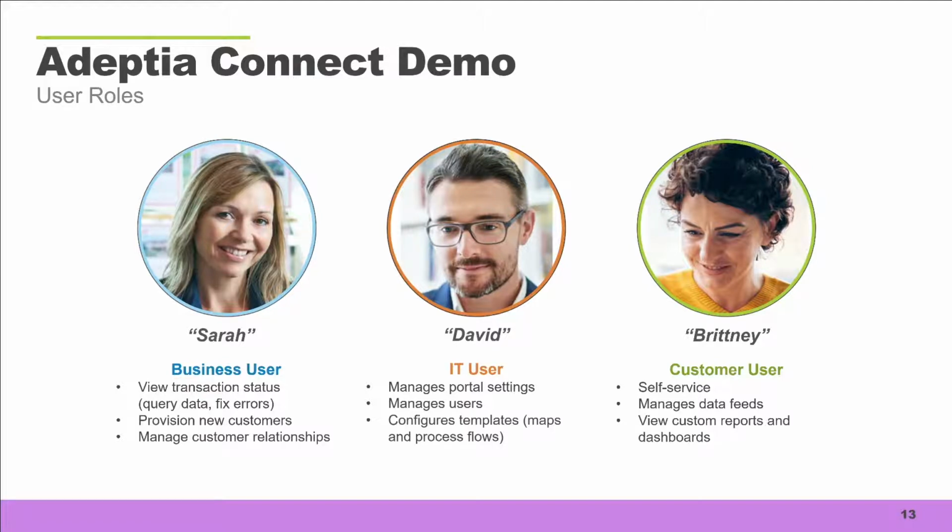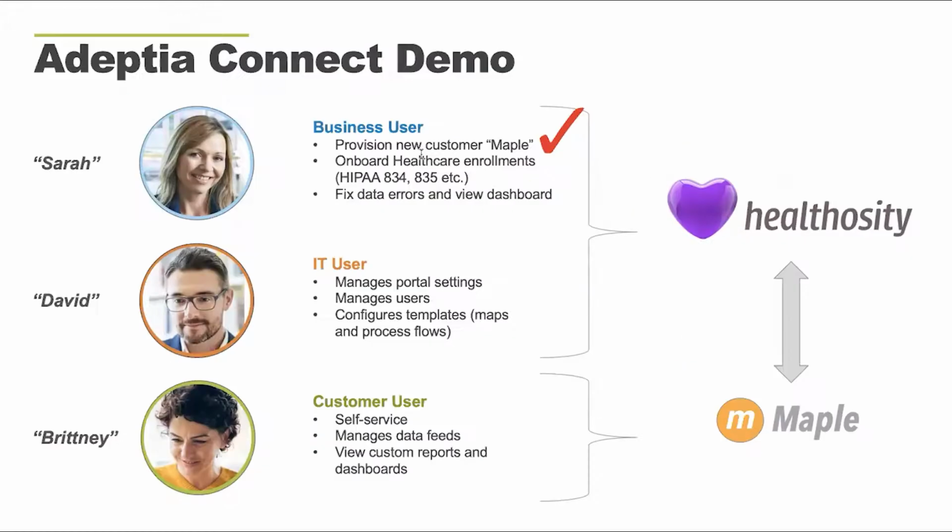And so now I'm going to turn the presentation over to Raman Singh for a brief demo. Thank you, Joe, for the overview. And as part of this demo, we'll focus on the business user role.